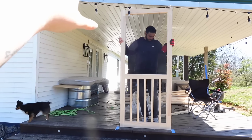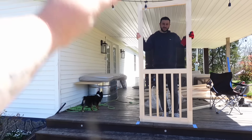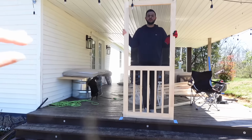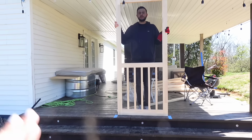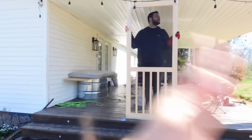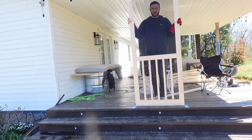But we're going to have a stud right here, and a stud right there, and then we're going to have the top, the bottom, and the chair rail piece. That way we have another post that we can secure the screening to, because we want it to be tight and taut. So the more posts we have to secure it to, without making it look cluttered, the more secure it'll be. How much was this screen door, do you remember? Screen door, $84, I believe.